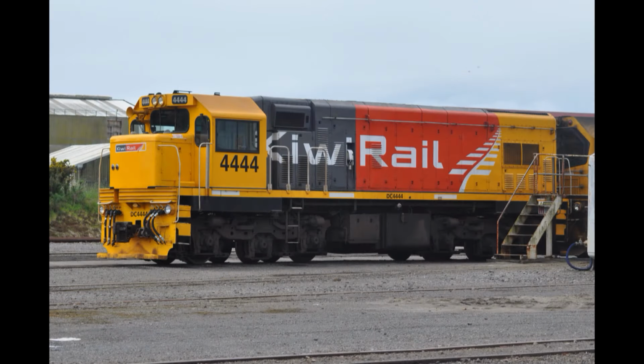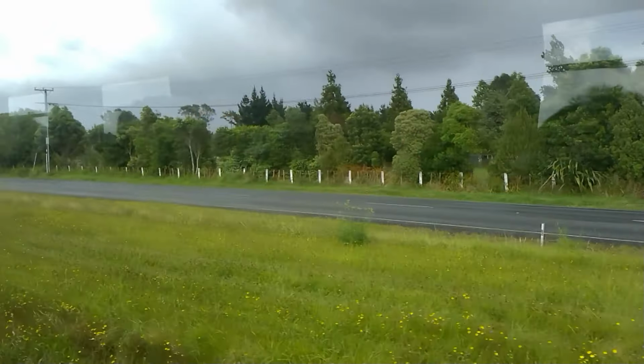Even as recently as 2016, the service to New Plymouth was still frequent enough to have four locomotives parked at Smart Road throughout the middle of the day.